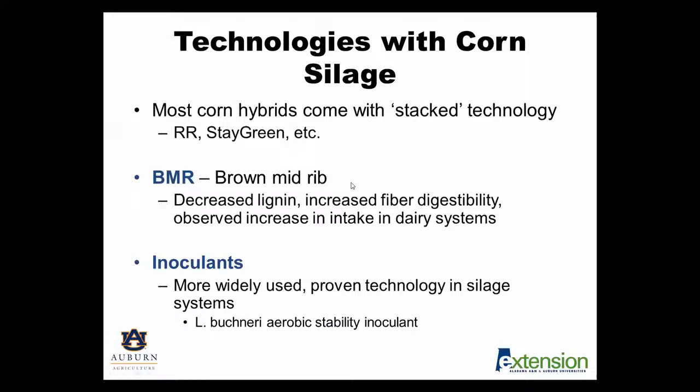BMR technology is also something that's used in terms of silage production, where again, the key is that we're trying to select for traits in some of these forages and silage crops that have greater digestibility. Inoculant use is a lot more widely used in terms of silage production, but again, some of the key inoculants with proven technology are ones that are specifically working towards better aerobic stability in terms of those products. And so if you're looking for some of those, there's a lot of good publications out there that discuss what are the desirable types of bacteria that we're looking for to promote good ensiling using those inoculants.